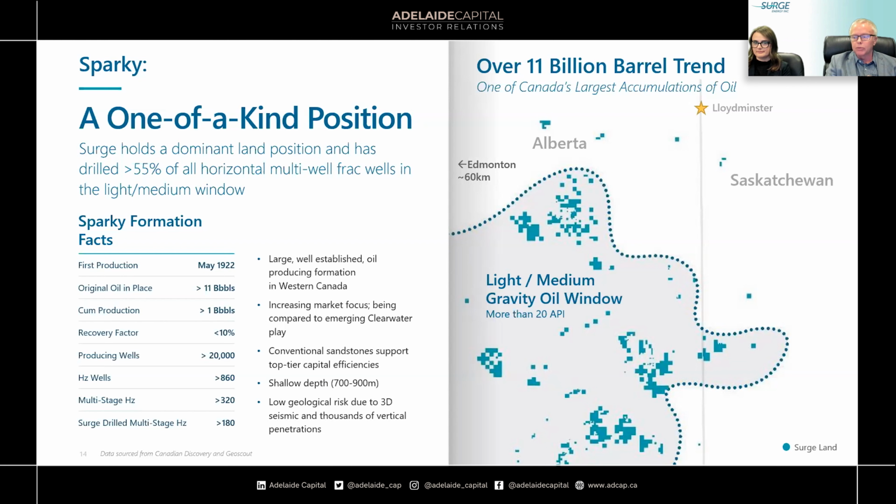So in addition to the net asset value that Surge offers shareholders, Surge has also been independently recognized as having one of the top free cash flow yields in the Canadian energy space. The two charts on the right here are done by independent investment firms, the top being done by Peters & Co. out of Calgary. And it shows that on a debt-adjusted basis for 2022, Surge will have a free cash flow yield of 42% compared to the peer average of 33%.